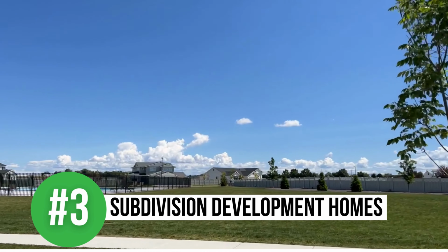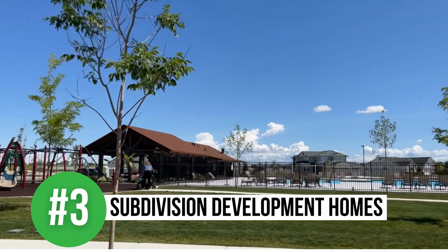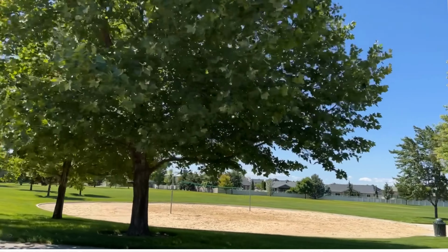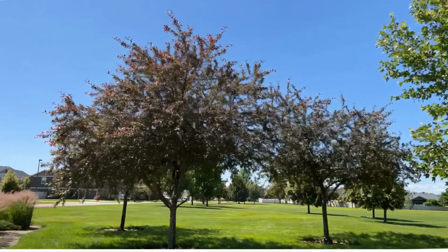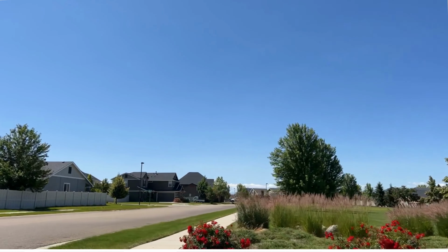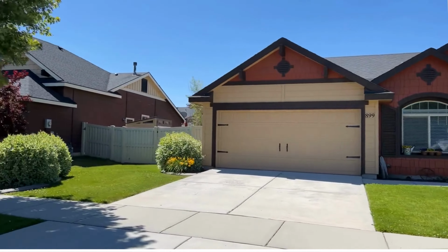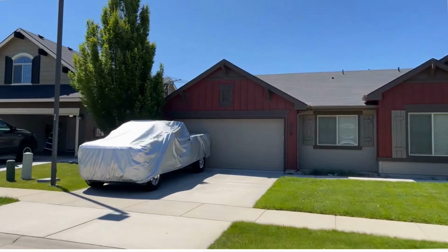And then housing category number three, subdivision development homes. These homes are similar to what you'll find in some of the larger subdivisions and communities in other Boise suburbs, such as Meridian. So you'll find pools, volleyball courts, community gyms, wide open shared spaces, and all of that. They do, of course, have HOA fees to maintain all of those amenities. For many, having those maintained perks and features are well worth the HOA fees and costs. For others, though, that might not be your cup of tea, and that's okay too.